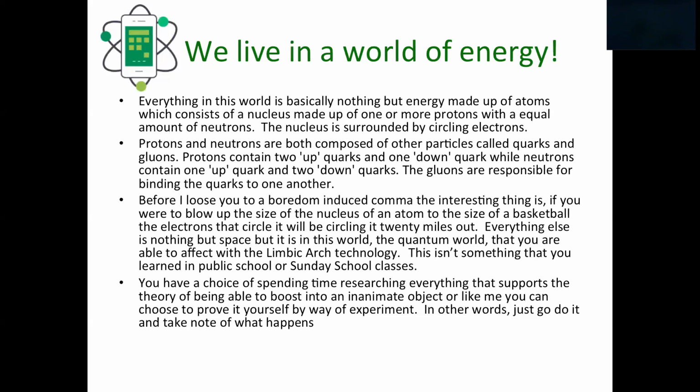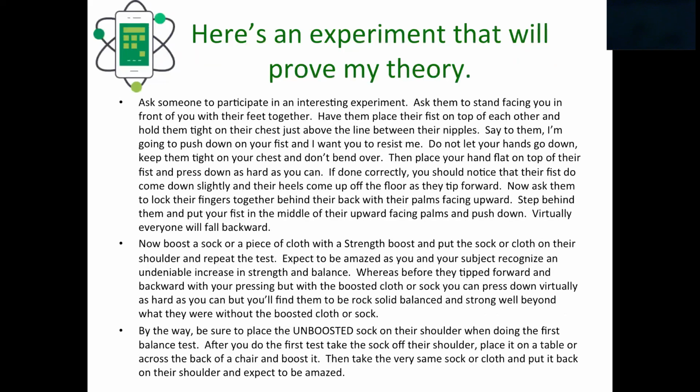You have a choice of spending time researching everything that supports the theory of being able to boost an inanimate object, or like me, just choose to prove it yourself by way of experiment. In other words, just do it and take note of what happens. And I'm going to give you the experiment here at the end. Anyway, here's an experiment that will prove the theory. Ask someone to participate in an interesting experiment.